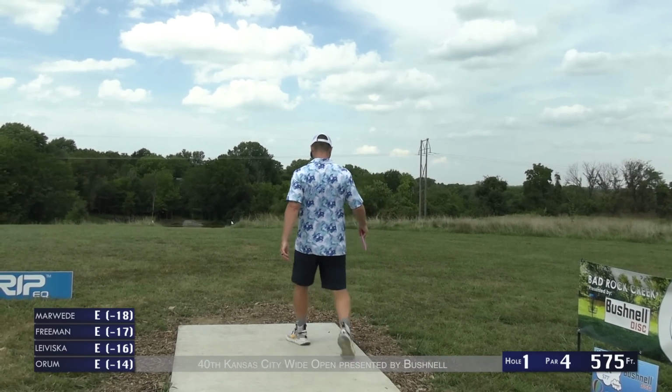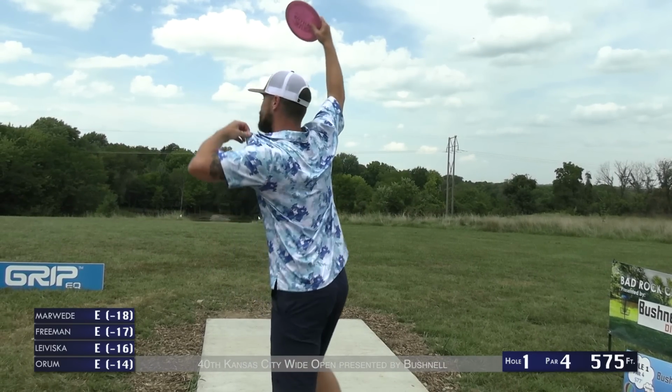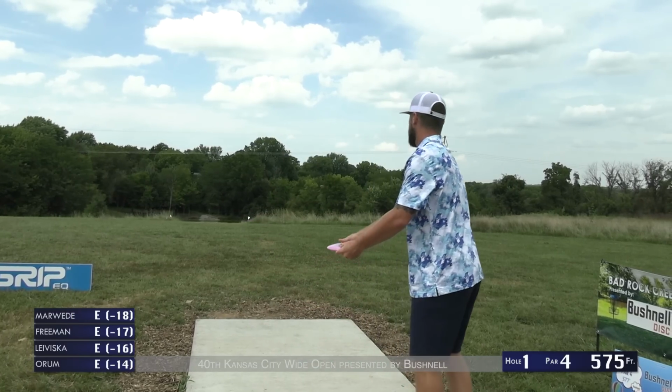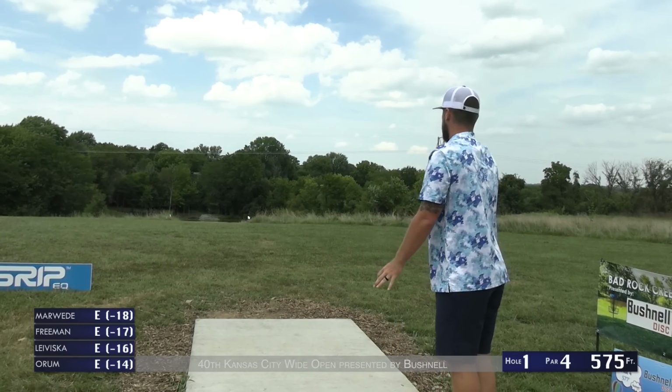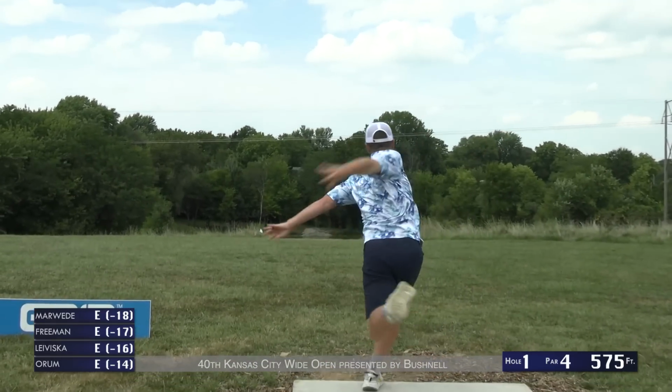This man needs no introduction, but like you said from yesterday, we kept talking about how he was quote-unquote struggling with his putts, but he was matching Andrew. I mean, he was playing still better than almost everybody on the course. Yeah, he's still throwing the disc at an elite level.